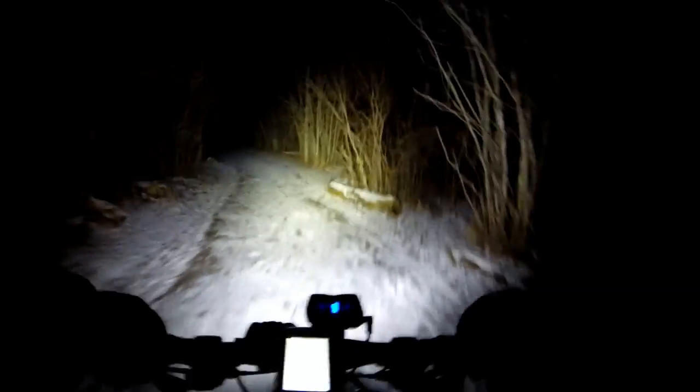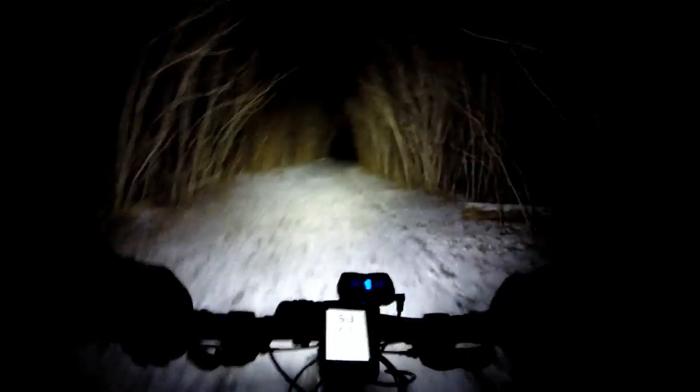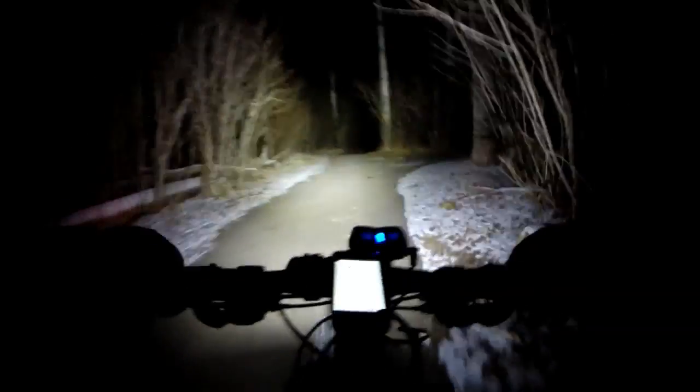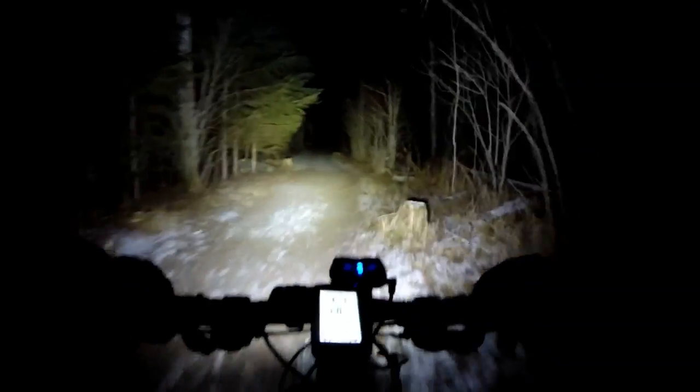I'm not sure why they paved this, what their idea was. I think this is a conservation area. It goes down to a beautiful river with beautiful rapids, giving you a beautiful nature experience. And then they go and pave this bit of trail. Maybe not quite even 2 kilometers, not even 1 kilometer of it, I think, paved. Now we're back on the dirt.